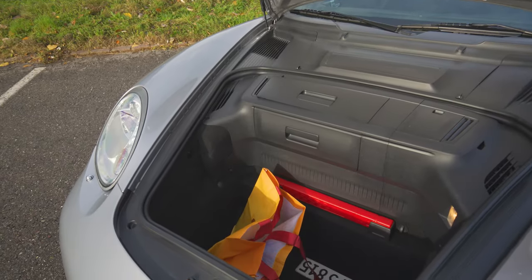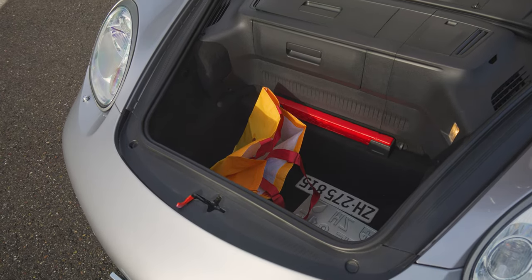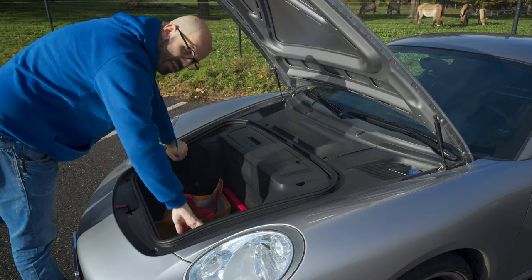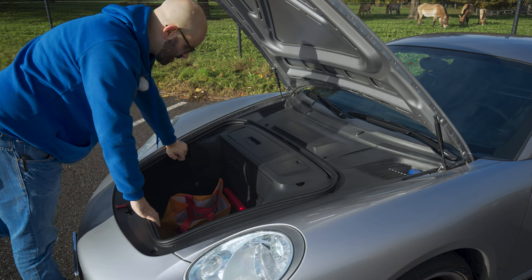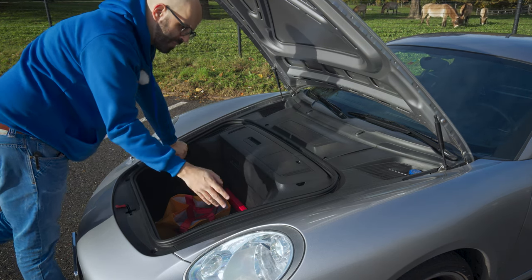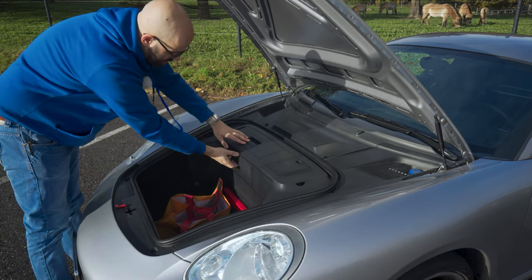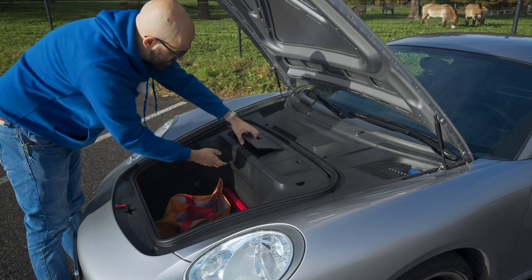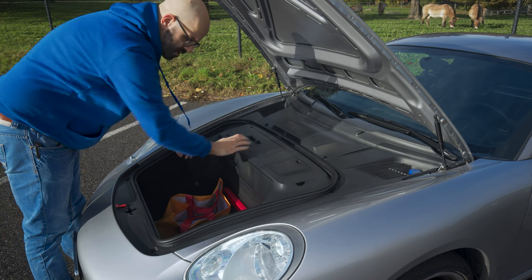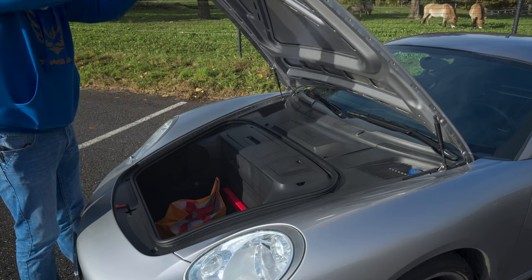The frunk in this car is surprisingly spacious because I have a bag in there and more stuff, but you could possibly get a large suitcase in it, which is better than my old 996 Turbo, I think, because that car had a differential and stuff and therefore less space. Then again, much of the space it has here is taken up by this thing, which I think contains the navigation unit and whatever, but you can still put things in here, and also tools down here. It's kind of useful.